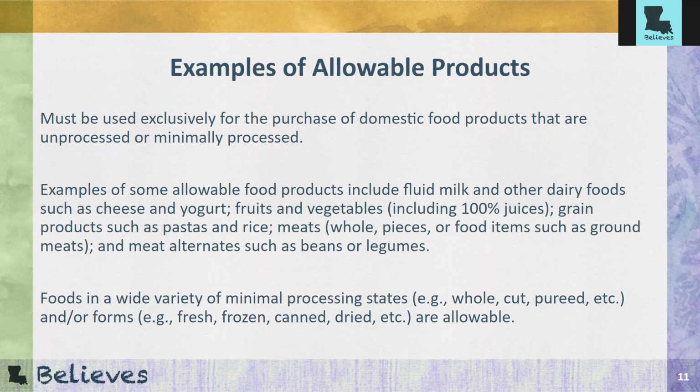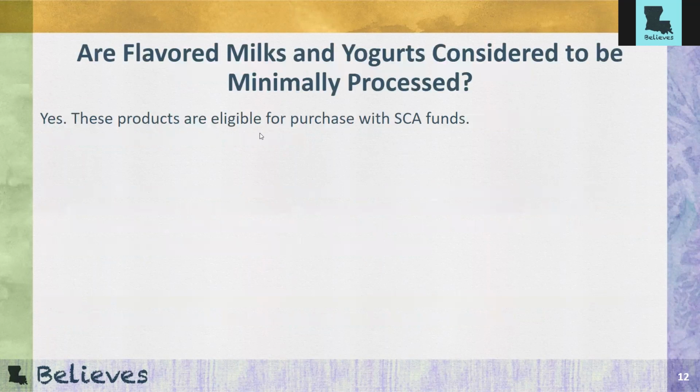The variety of processing states that can be used: it can be whole, cut, pureed, fresh, frozen, canned, dried. All of those are allowable and considered minimally processed. We've often got the question about whether or not flavored milks and flavored yogurts are considered to be minimally processed. Yes, these products are eligible for purchase with these funds and are considered minimally processed items. So flavored milk, whether it be strawberry or chocolate, and flavored yogurts are all considered minimally processed and can be used with these funds, in addition to the traditional white unflavored milk.